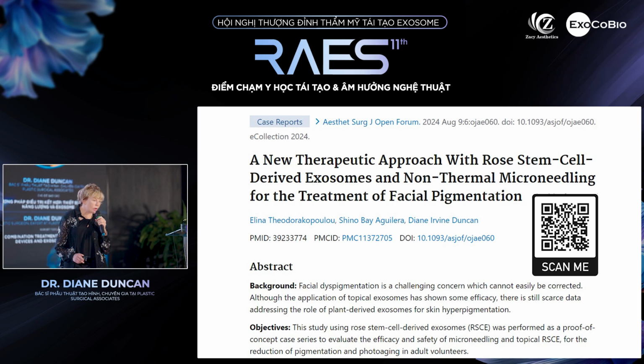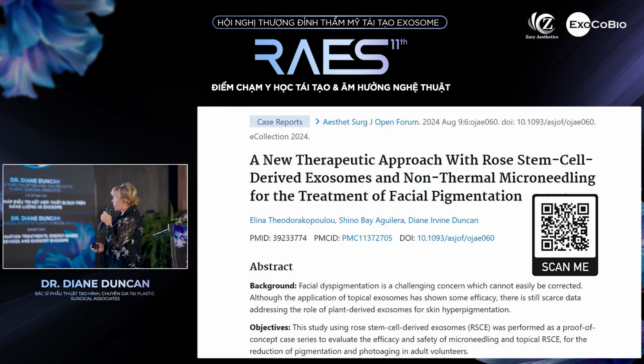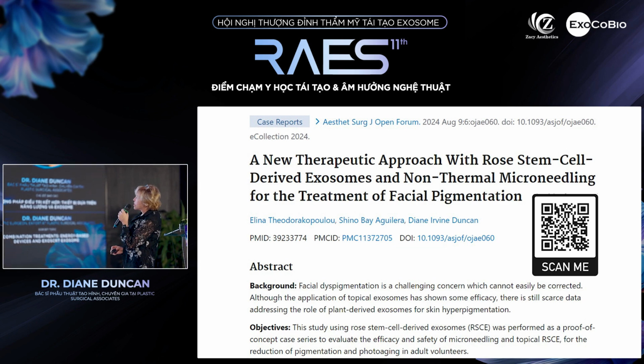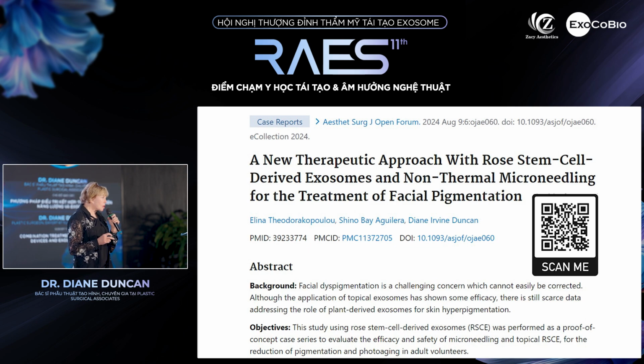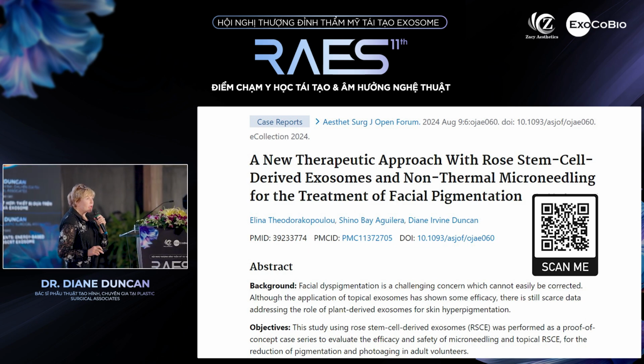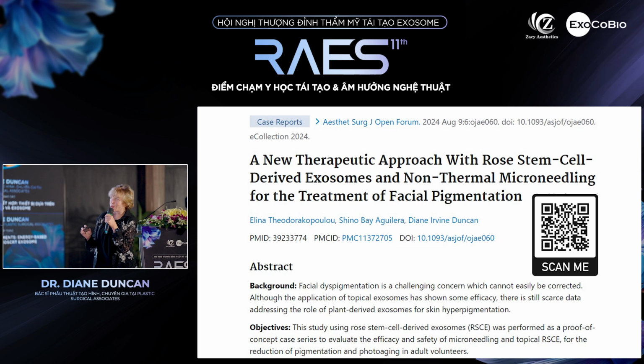So this is our article. I hope that you guys will consider taking a picture of the QR code, because then you can read it yourself. So Dr. Theodora Kopoulou, Shino Bay, and I wrote this article recently published in ASJ Open Forum. And basically what we're concentrating on in this particular study is facial dyspigmentation. With our new study coming up, we're going to be looking at many other things, including reds, browns, skin brightness, pore size, and deviation from the mean of a baseline for wrinkle index, so that we can really quantify, using this split face study, the exact numeric value that exosomes add to our skin.